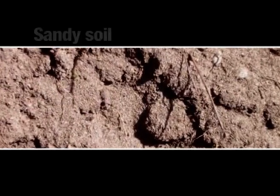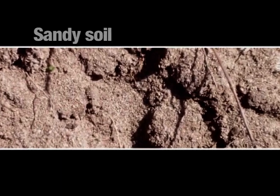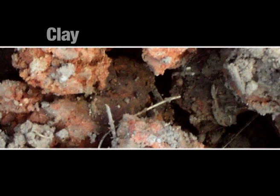The mix of different sized solid particles determines the type of soil. These different soils have different amounts of fine and coarse particles. This means they have different characteristics. The sandier soils hold more air than water, and the clayier soils hold more water than air.